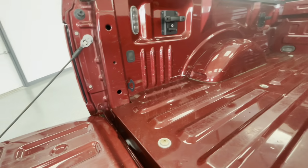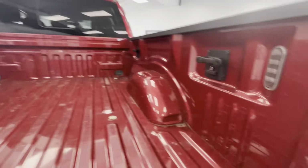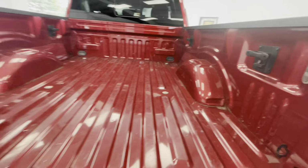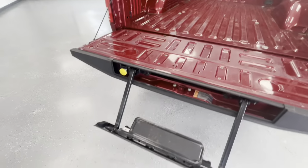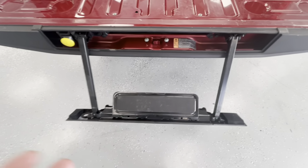Now you are going to have your typical hooks back here for strapping down anything you could possibly think of, as well as integrated bed lights so you can see while working in the dark. Now I am also going to step up on this to show you guys how much weight it can actually hold.